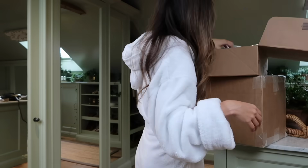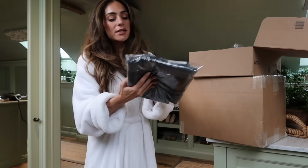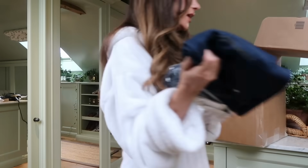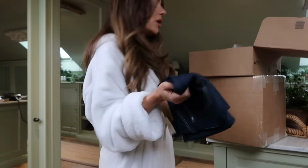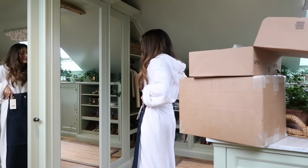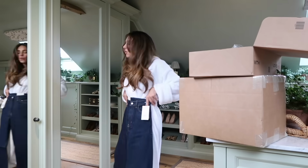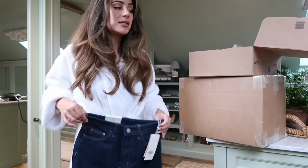I'm going to try and not say vibe all the time. These are the wide leg ones, and I was thinking about wearing these with hopefully a coat that is in this box. Good length, and actually these look better as a width. Ooh, I might end up wearing these to London today, so that's good.